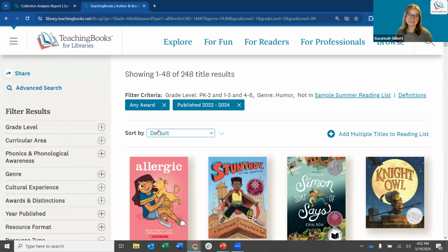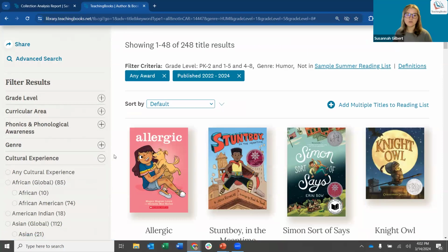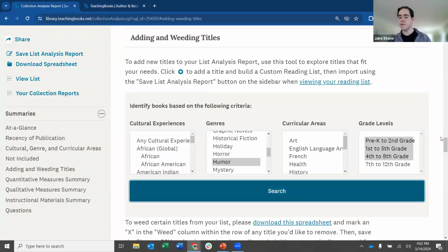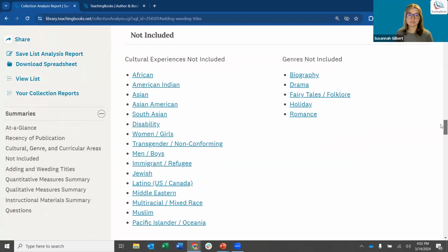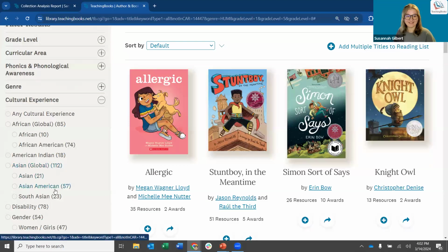So again, we can dive into our cultural experiences here and see which holes are we looking to fill. Maybe we want Asian global this time, or Asian American. Yeah, let's go back to our report and see. What do we have? Oh yeah, we definitely need all of those. We definitely need. Yeah, we do. We need all of those. Wonderful. So Asian global, Asian American. Where should we go? Let's do Asian American and see what we got.